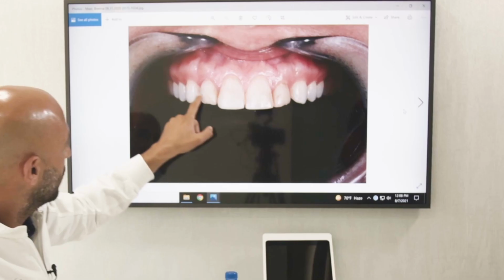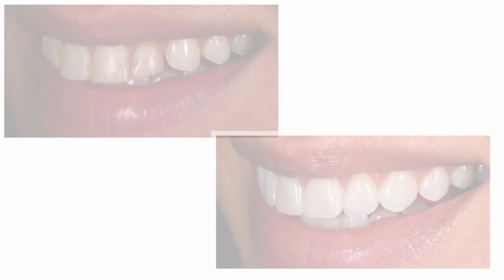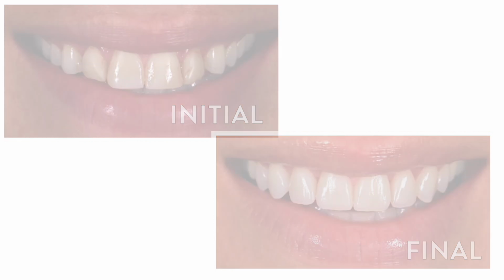She had a little bit of bonding on these sides, but once we cleaned up all the old bondings, a lot of her old tooth structure was preserved and porcelain veneers were added on top of those. So overall, I think it was a very conservative case with very great natural results.